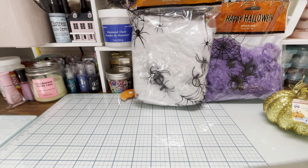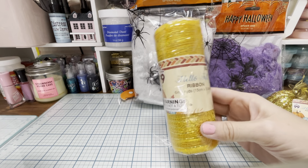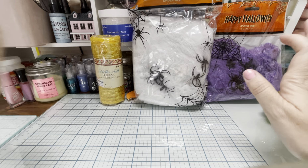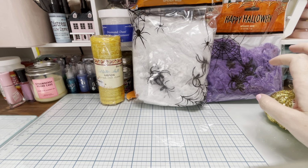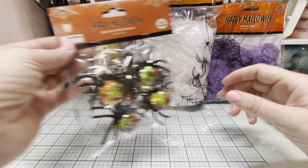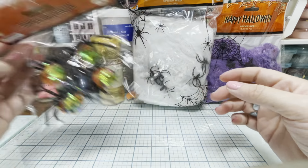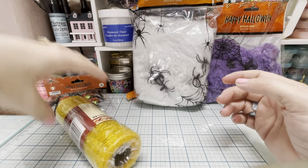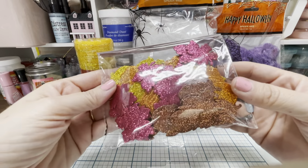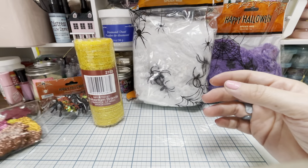Let's see, I got some of this. This is fall, and this is called Hello Fall Ribbon, and I love that mustard yellow color. I love mustard yellow in the fall. Mustard yellow and burgundy are so pretty together in the fall. I also got these really pretty spiders that have sequins on them. And I got this fall table scatter. So it's got acorns and pumpkins and leaves.